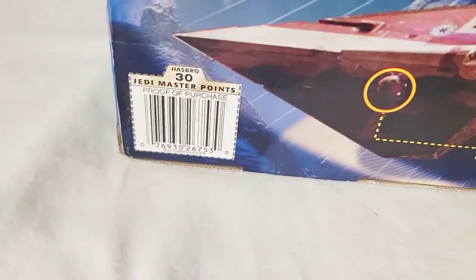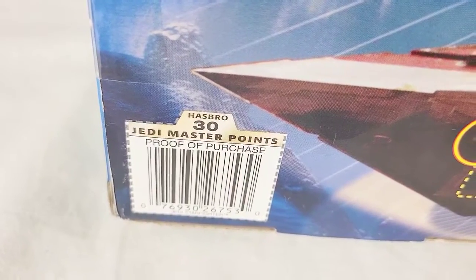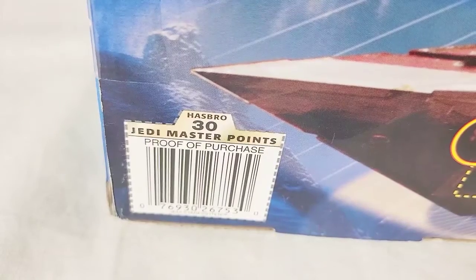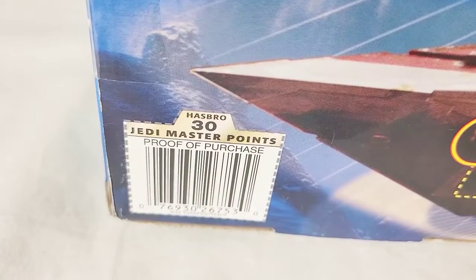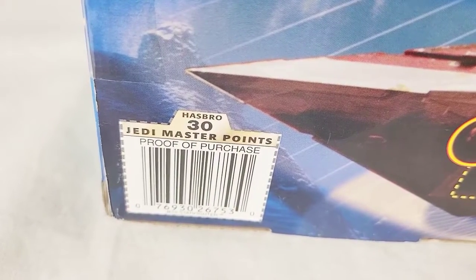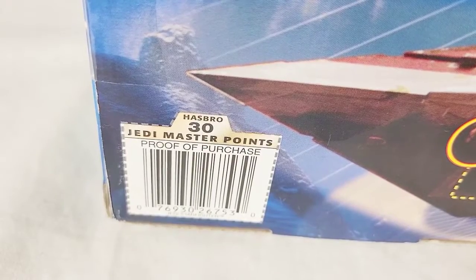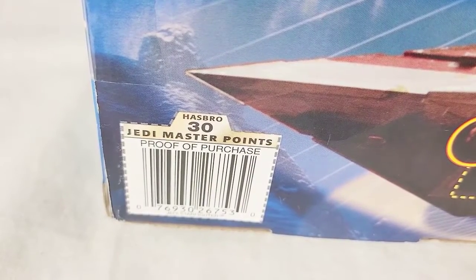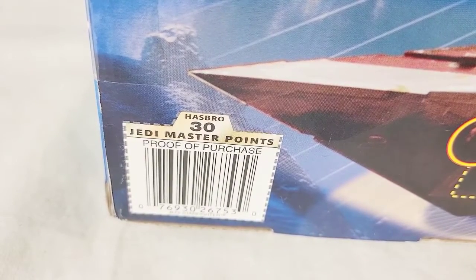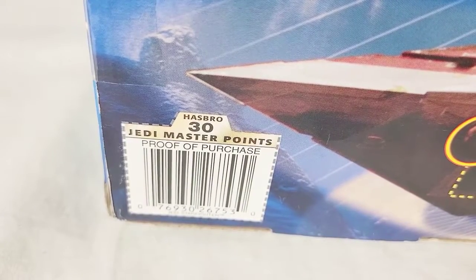Now here's what I find pretty interesting. Right here it says Hasbro 30 Jedi Master Points. This reminds me an awful lot of the flag points from the vintage G.I. Joe era. I don't have any of the boxes to show you, since I don't own any of the boxes. But that was a thing they did in the 80s, and I'm sure they probably did this with other toys as well. It makes me think of the vintage G.I. Joe line. And I guess it acted like that, where basically you can use those points to mail to Hasbro, and you can get special prizes.